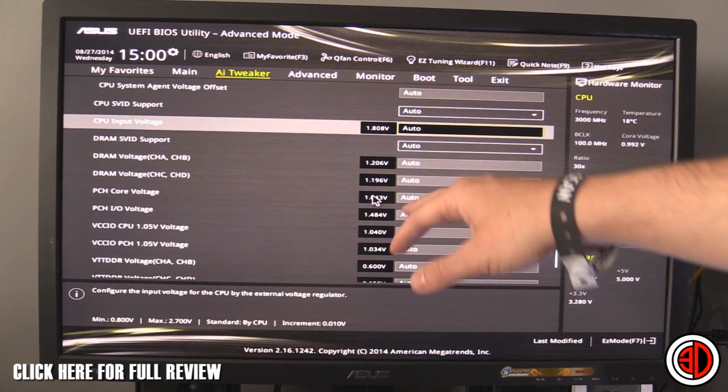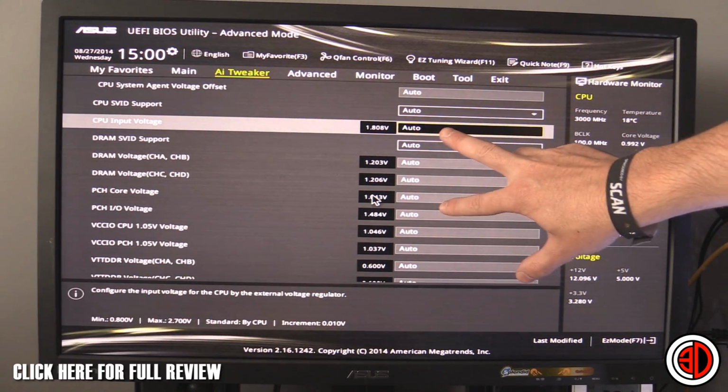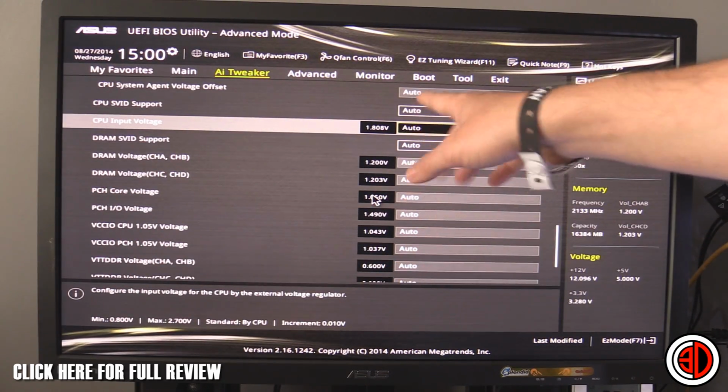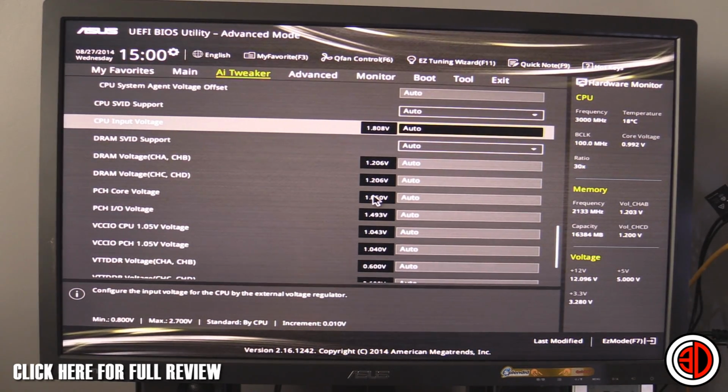CPU input voltage. The best way I can explain it is this voltage comes in and then it gets separated out between everything else. So you can nudge this up a bit and it can actually have an impact on stabilising everything else. They've locked it down a little bit more with X99 and the way the voltages get dealt with on the boards, but that's one that you need to keep an eye on as well.